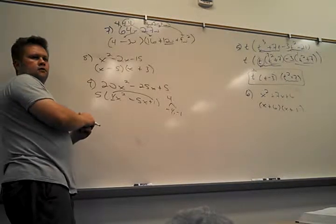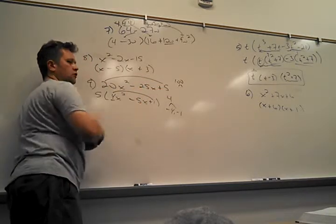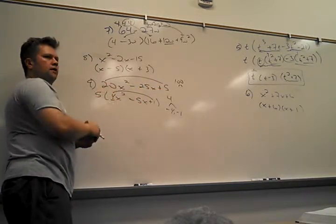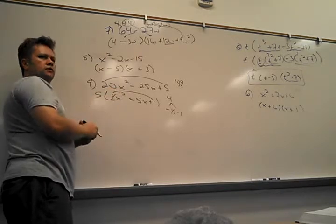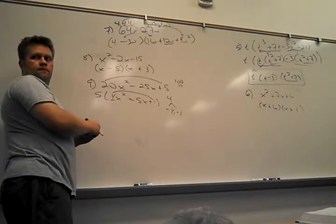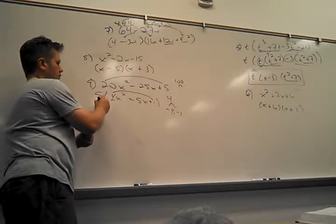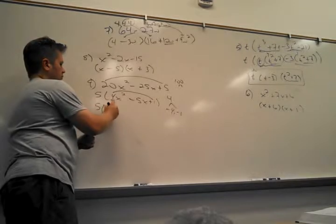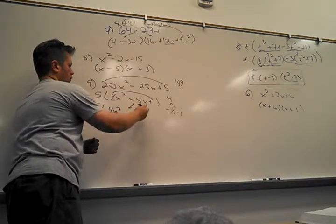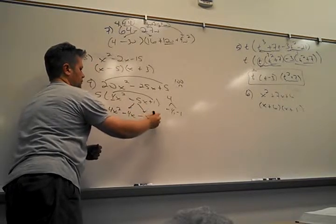Yep. So GCF helped me out a bit because otherwise I had 100, adding up to be 25. It's not hard, it's 5 and 20, but I'd much rather work with smaller numbers. It reduces the number of things it could be. So then I get 5 times 4x squared, using these things now, minus 4x minus x plus 1.